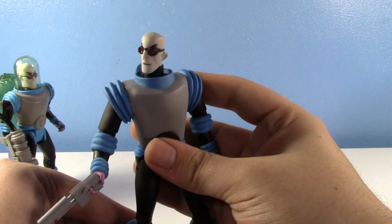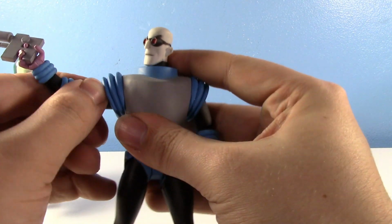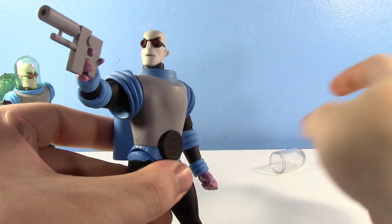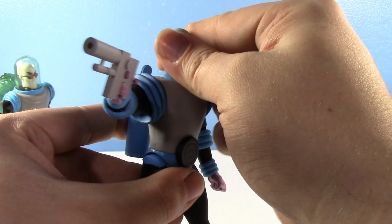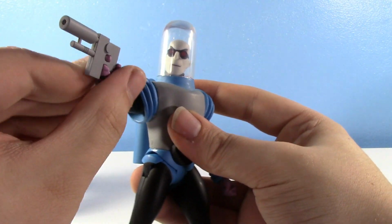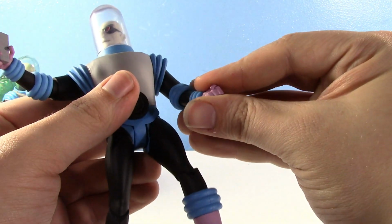Here, let's see if I can... The most dynamic pose you can get this Mr. Freeze in. I mean, I don't expect a freaking S.H. Figuarts with this thing, but they could have designed it better. It's just poor design on some of these articulation points, unfortunately. I mean, I love Mr. Freeze. That's why I'm being a little more critical, because I wanted a really good figure. But unfortunately, this is pretty much what we got.